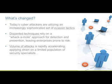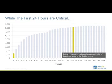What we really have to do is find out which of those attacks are being successful, which of those attacks really present a big risk to the organization. What we've seen is that the first 24 hours are really critical within an organization. Within the first 24 hours is when the majority of infections occur.